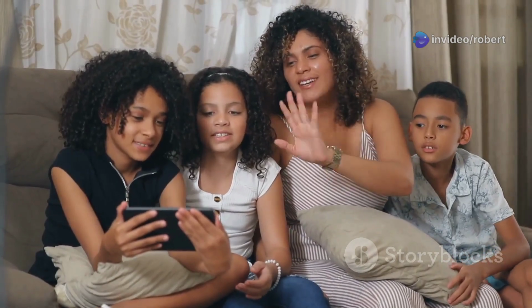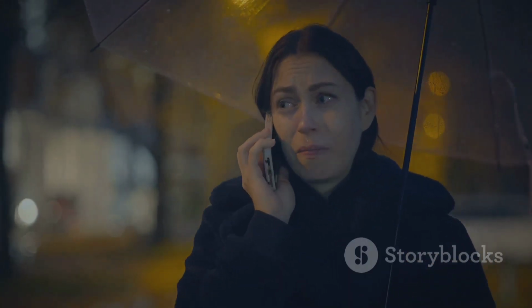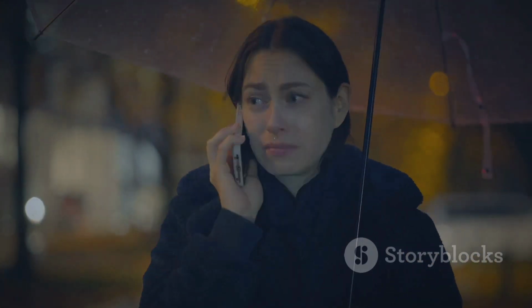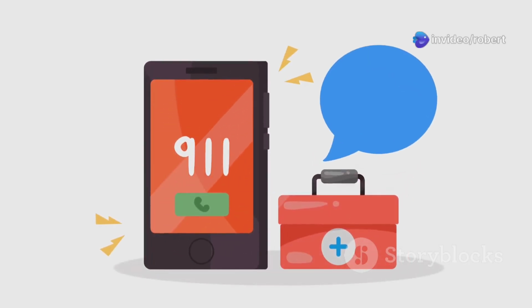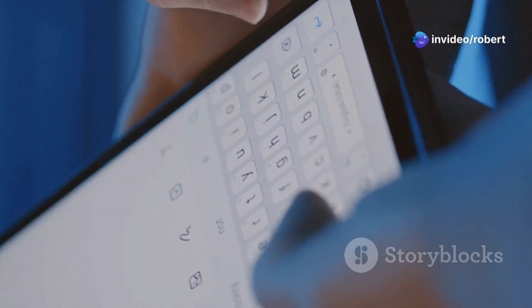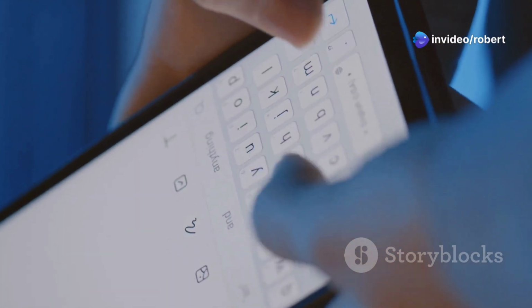Communication after the storm is key. Try to contact your out-of-town emergency contact to let them know you are safe. Keep your phone calls brief to leave the phone lines open for emergency responders. A text message is often a better way to communicate, as it uses less network bandwidth.